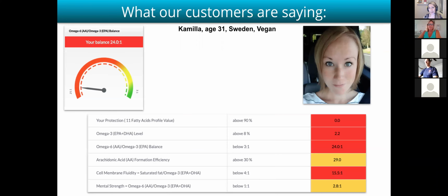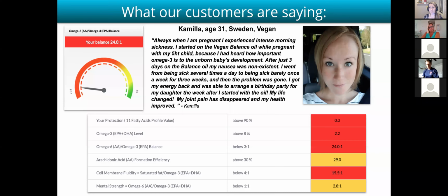We also got Camilla. She is vegan. She's from Sweden. She's 31 years of age, and she has 5 kids. "Always when I'm pregnant, I experience intense morning sickness. I started on vegan balance oil while pregnant with my 5th child because I had heard how important omega-3 is to an unborn baby's development. After just 3 days on the balance oil, my nausea was non-existent. I went from being sick several times a day to being sick barely once a week for 3 weeks, and then the problem was gone.